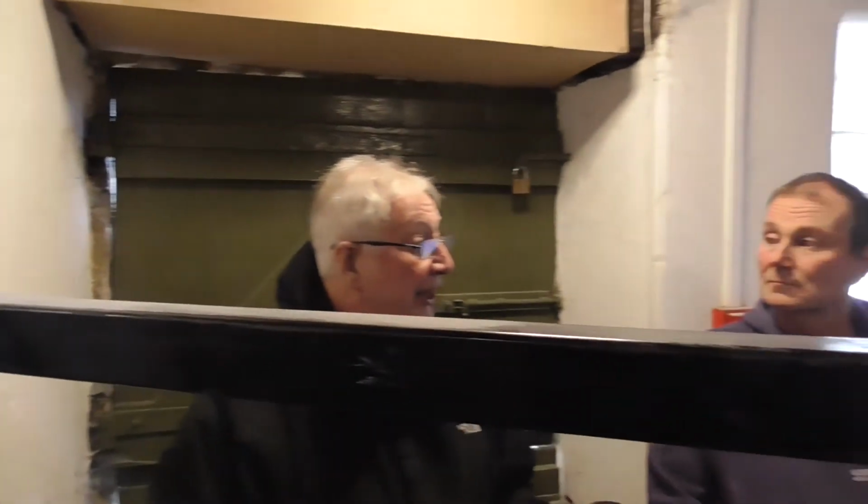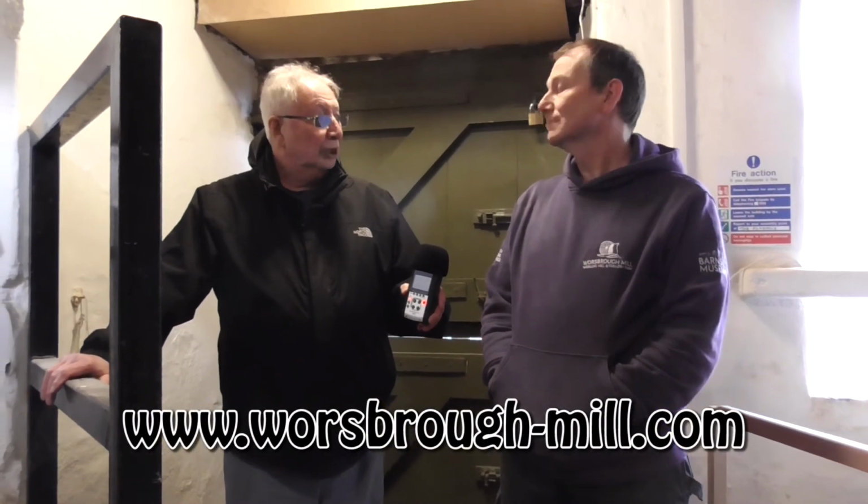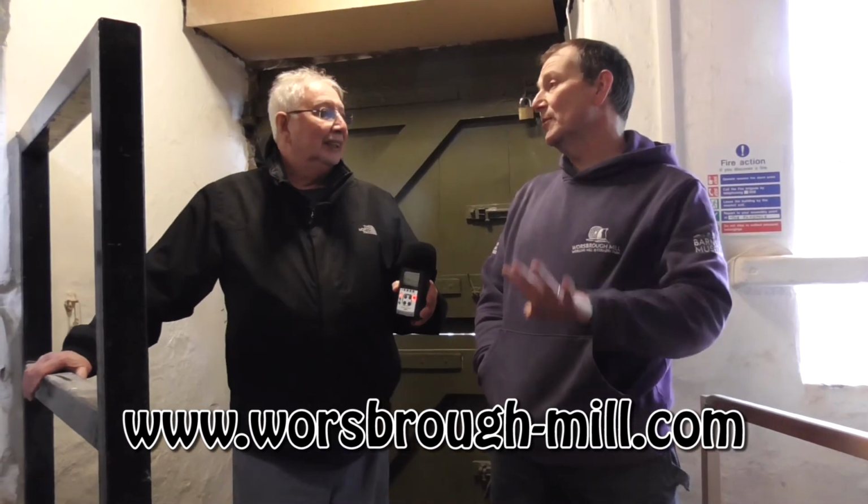So, if you come on certain days, you can see the steam engine working then? Yep, it tends to be, he says, trying to remember back to last year, third Sunday. Might be the second Sunday, but you can look on our website for further details. There you go. The website is Worsbrough Mill. Worsbrough.org. No, I think it's .co.uk. And if you search for Worsbrough Mill, it will come up.